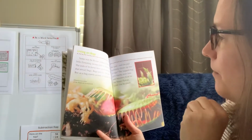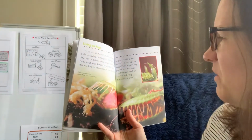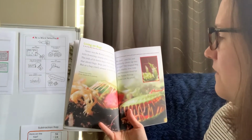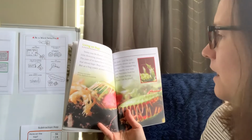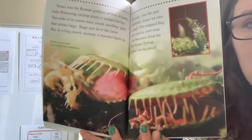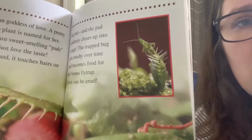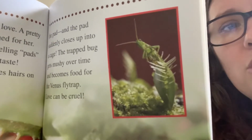suddenly closes up into a cage. The trapped bug gets mushy over time and becomes food for the Venus flytrap. Love can be so cruel. If you look right there, you can see a bug trapped inside.